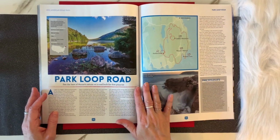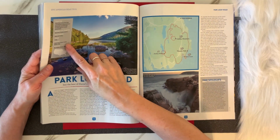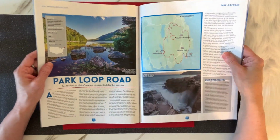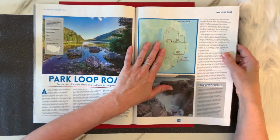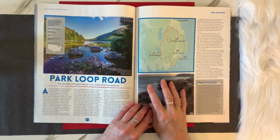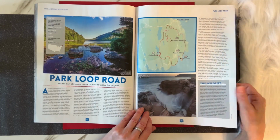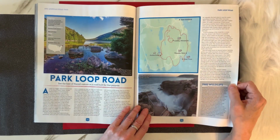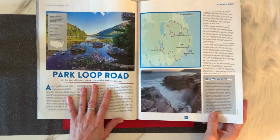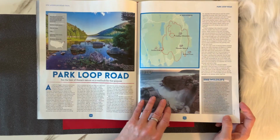Park Loop Road. They start at the Hulls Cove Visitor Center in Maine and finish in Bar Harbor, Maine. There's the map. Wow, this is called Thunder Hole. It says it's a must-see stop. I agree. It's really cool.